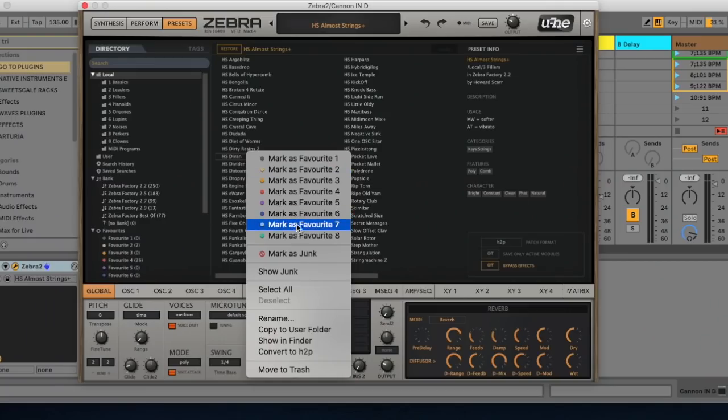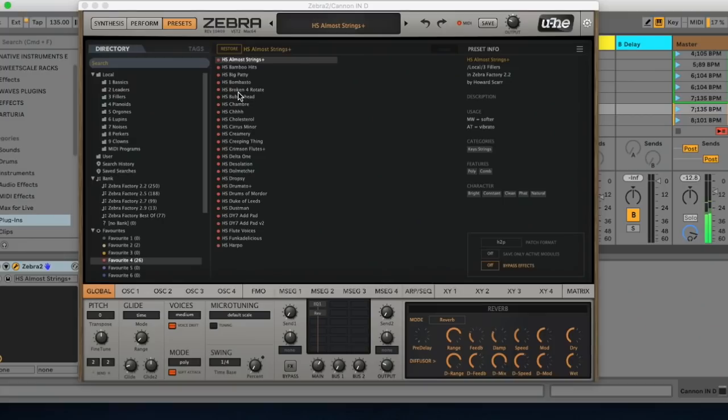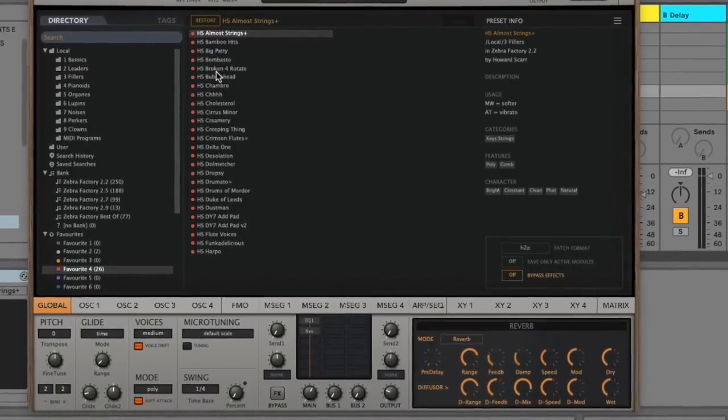You're able to save a bunch of different presets into different categories. I love the fact I'm able to scroll through different presets with my keyboard. I've gone through a handful of presets and I already found a few I really like. Some pretty cool strings. Don't sleep on classical music.